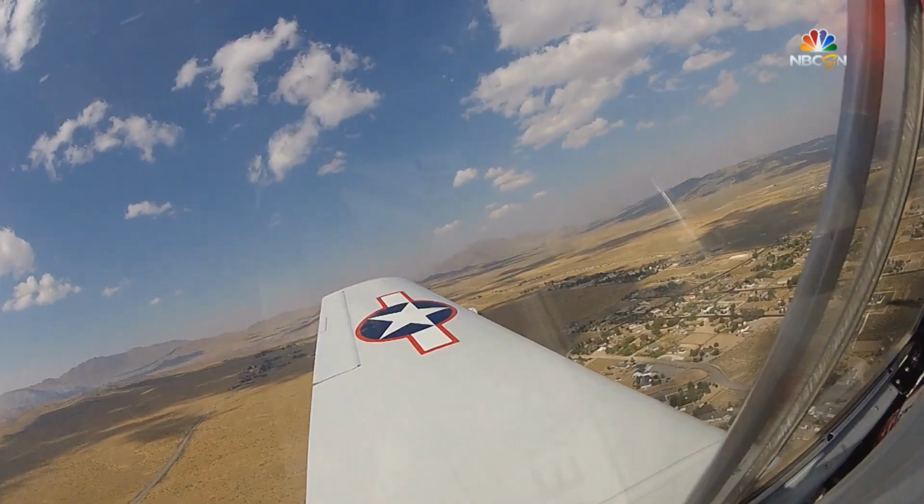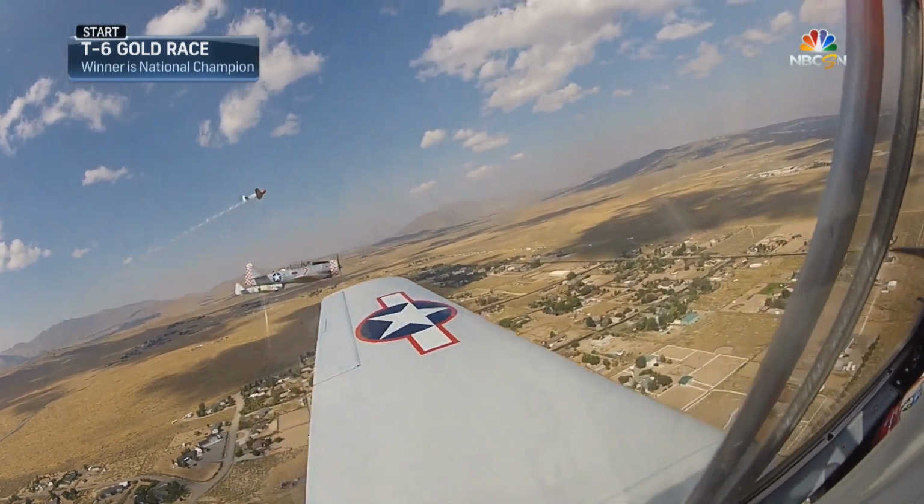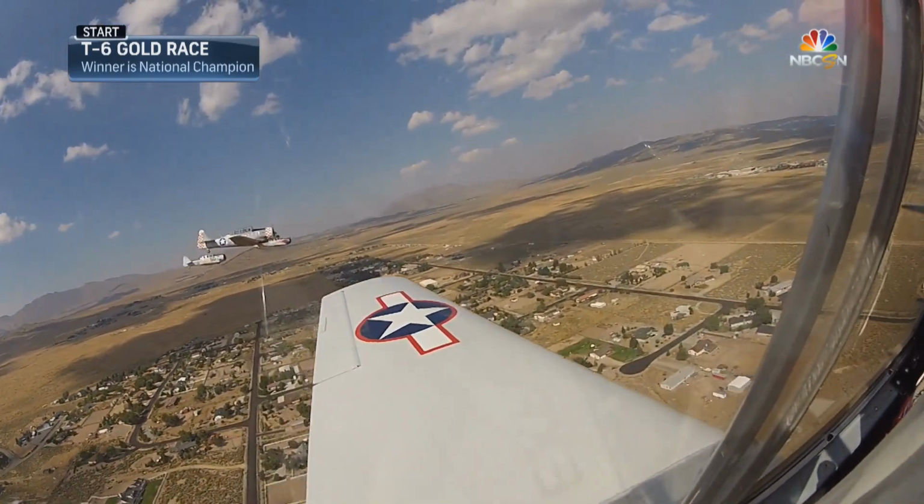2017 T6 Gold Racers are inbound for the race course. Gentlemen, you are released to the course.